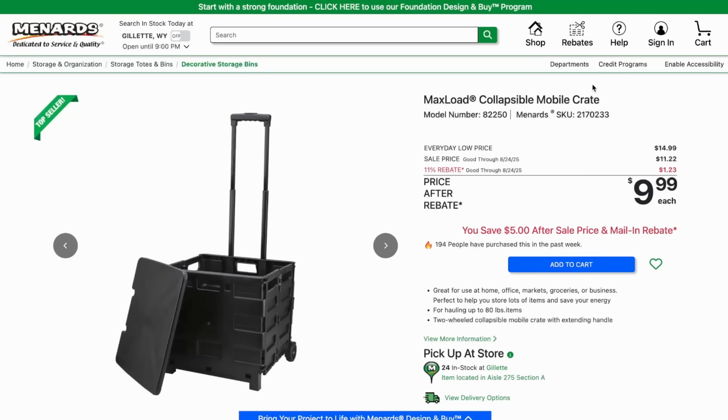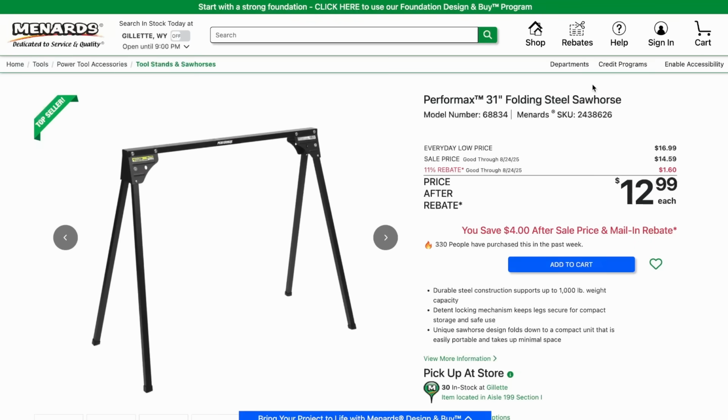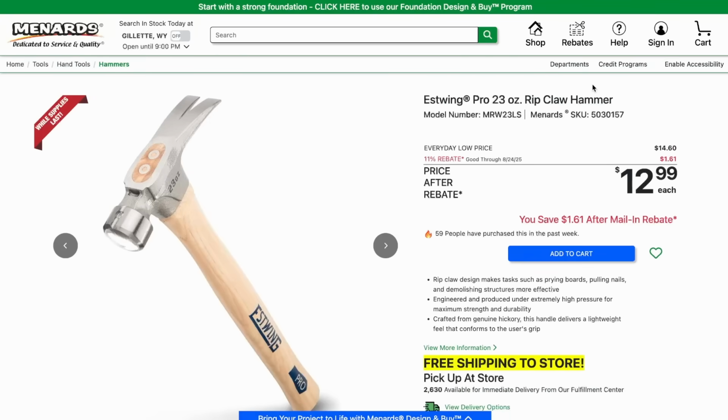All right, then we got, this is kind of nice, the Max Load collapsible mobile crate. If you need to carry stuff in and out from the car, van, truck, or whatever, that's not a bad deal. $10 on that one. Then we got the Performax 31-inch folding steel sawhorse. I would be careful how much load you put on that, but it's $12.99. And then we got the Estwing Pro Hammer, 23-ounce rip claw hammer, coming in at $12.99. Remember, on these models, they're not made in the USA. Just a heads up on that.